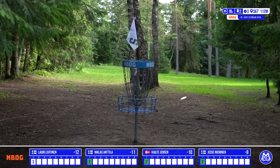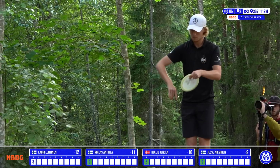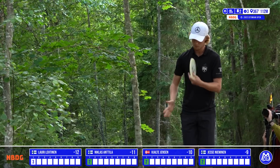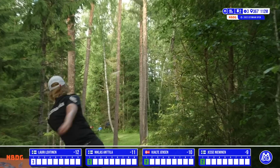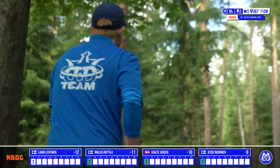Oh! Yeah, that's about perfect. Jeez. That super clean from Niklas to get us started there. Just slides it on up so softly. Such a soft descent. Yeah, with a fairway driver, that was pretty impressive that it just sat down. Maybe it hit a branch or something, but that was absolutely perfect execution.